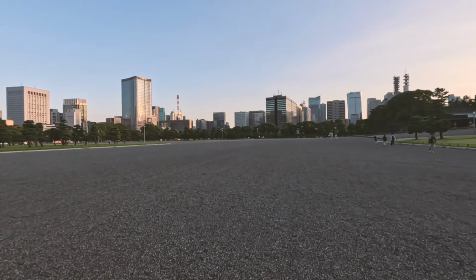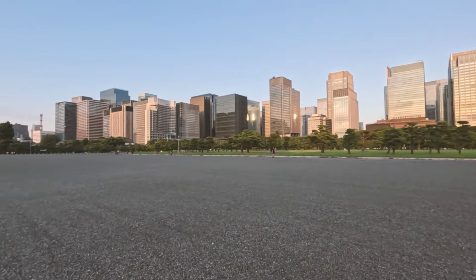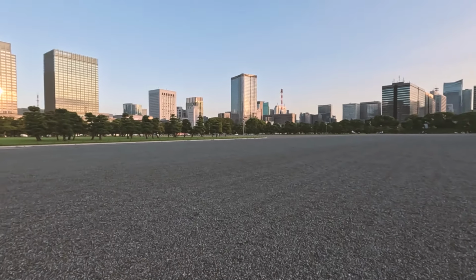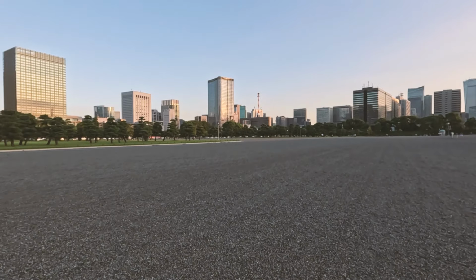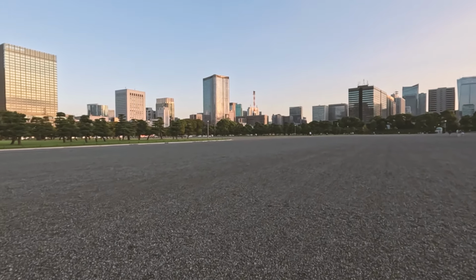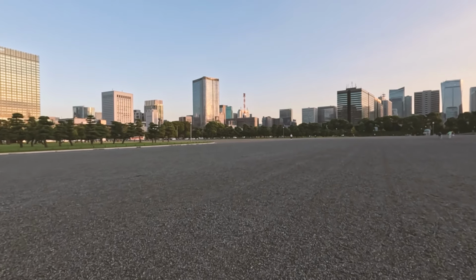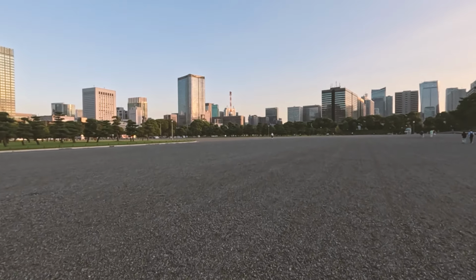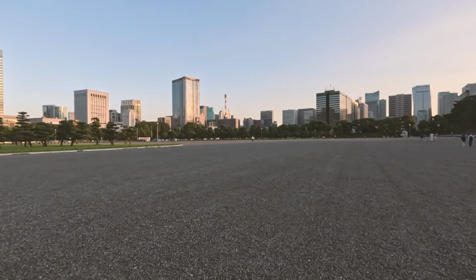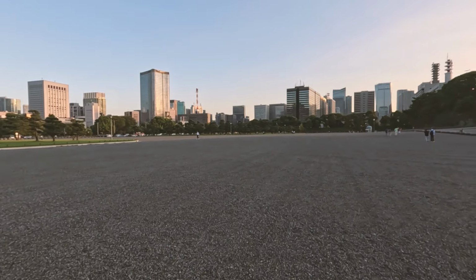Going to Yurakcho station area. Tokyo station over there and Yurakcho station over there. I think that's a TV station, TV studio. Tower building, antenna tower building over there.